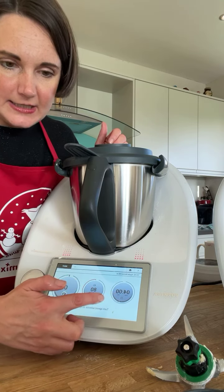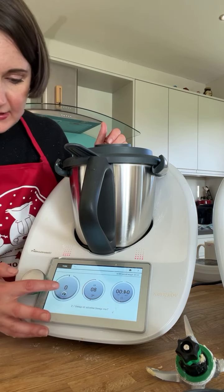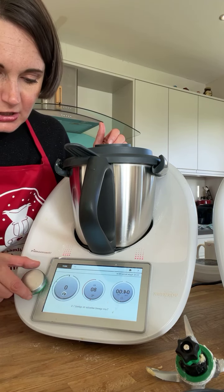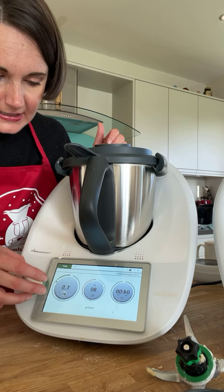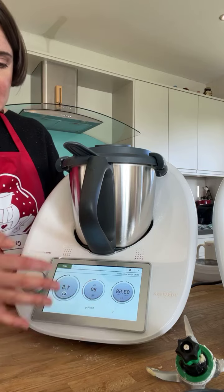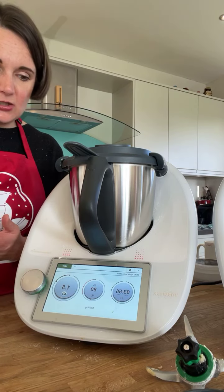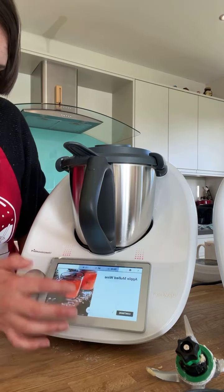Can you see this dial is preset to 4 minutes? My temperature is already preset to 80 degrees. And I just need to turn my speed selector here. My reverse blades have come on automatically. And that is going to cook away for 4 minutes at 80 degrees. It's just going to heat it all up. And I'm going to have a quick look through the recipe because I think that's the last step.